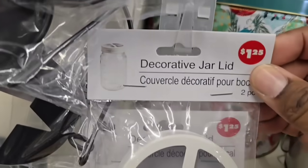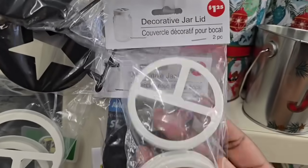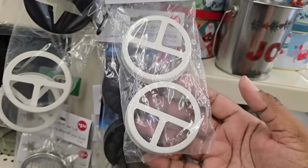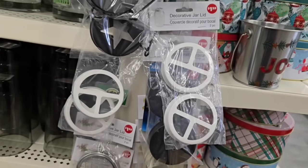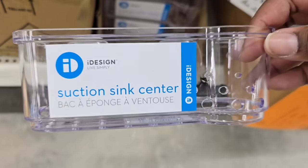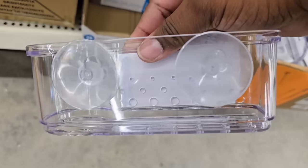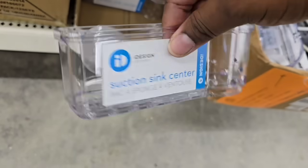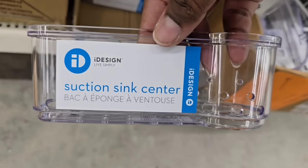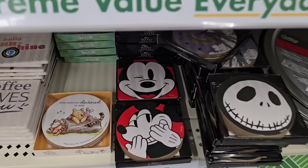Now, in the kitchenwares, they have these mason jar lids. I've never seen the divider lids. This is so impressive. You could use it in your craft room for paintbrushes or makeup brushes or whatever you love. They also have this for the kitchen. This is a suction sink container that you suction on the inside of your sink to hold your sponges and brushes. This is made by Design, a name brand item. I love finding these high-end name brand items at the Dollar Tree.